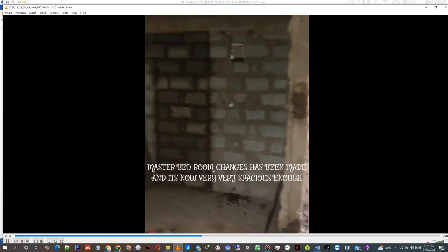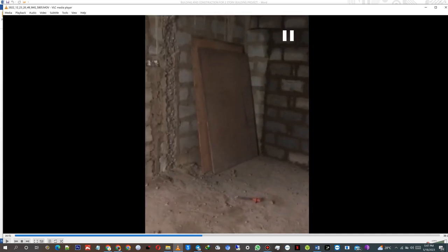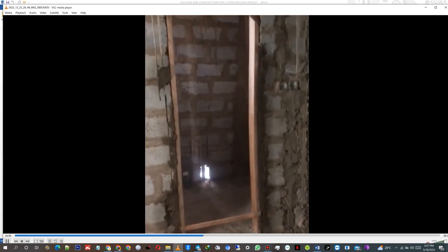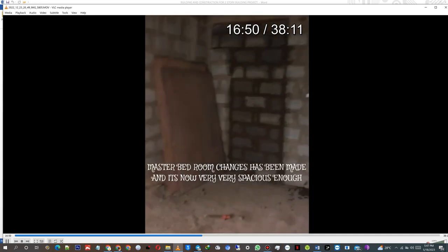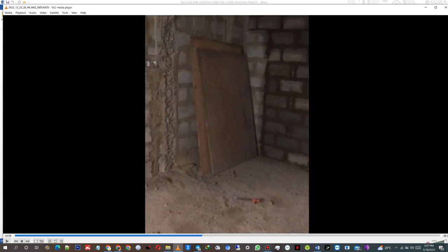Okay, yeah, so this was the final work after we break that end and we added that corridor to the master. So that's what you're seeing on the screen right now. We added this area to the master. Yeah, so here can serve as a wardrobe and a dressing area, a closet. Let me say that here's actually a total closet.